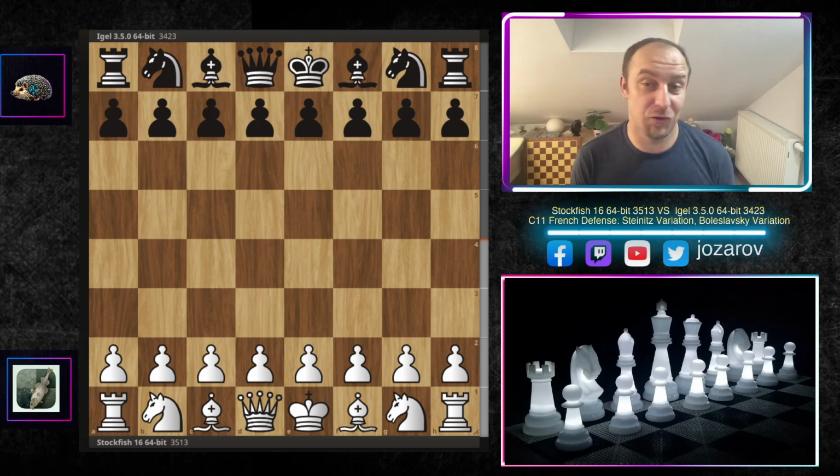We have here the latest version of Stockfish, the powerful Stockfish 16, battling it out against another top engine, Igel, in the beautiful Boleslavsky Variation of the French Defense. And this game has really one of the most epic, most brutal, most immortal Greek gift tactics that I've seen in my life.